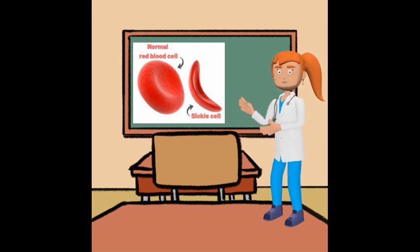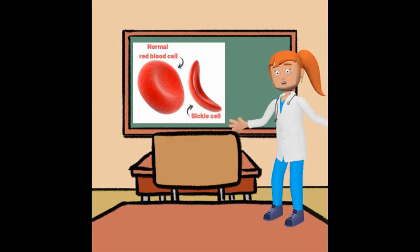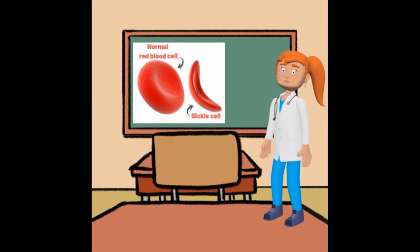People with sickle cell have a type of hemoglobin that, when it releases oxygen, clumps together on one side of the red blood cell, causing the cell to sickle or become banana shaped.